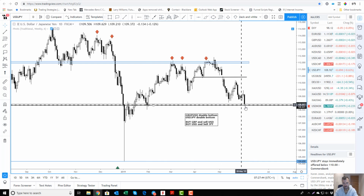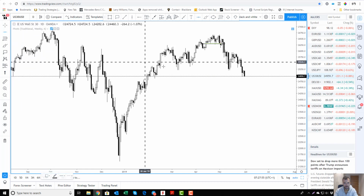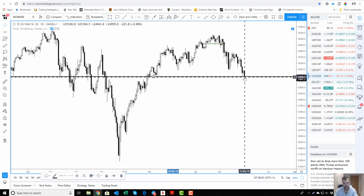and we're coming into this support area. This is what's going to be interesting if we correlate this level here, and then I'm going to flip over quickly to the Dow, and you can see how both levels correlate very nicely. You've got support, test of support, and testing support again.